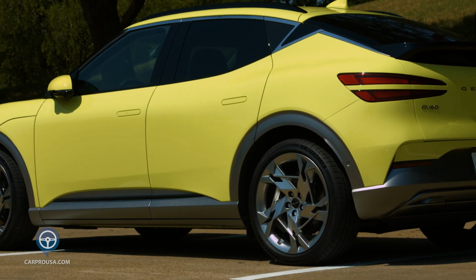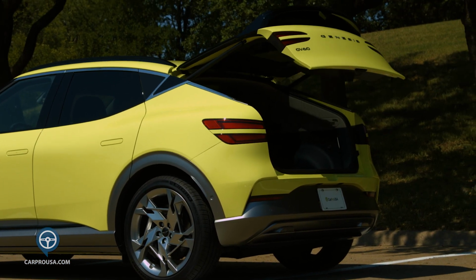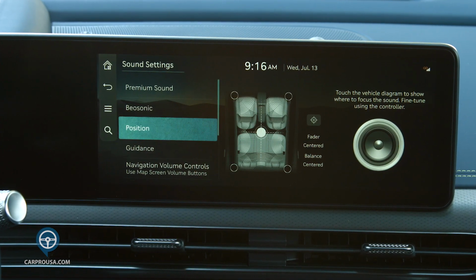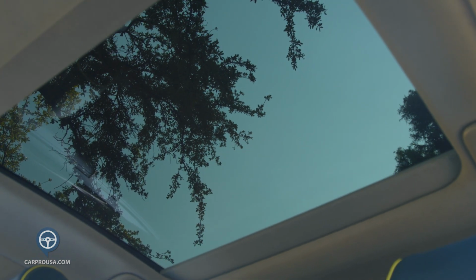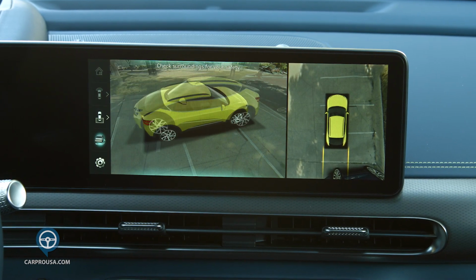The GV60 is a luxury SUV, so it is super loaded, including a power liftgate, a head-up display, Bang & Olufsen sound system, Apple CarPlay, Android Auto, panoramic moonroof, and a lot more. The GV60 also has every safety feature you can imagine, including collision avoidance, blind spot monitoring in the mirrors and on the gauge cluster, adaptive cruise control, fantastic cameras, and rear cross traffic alert.